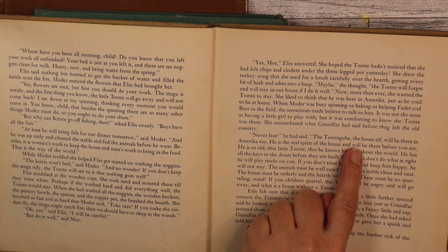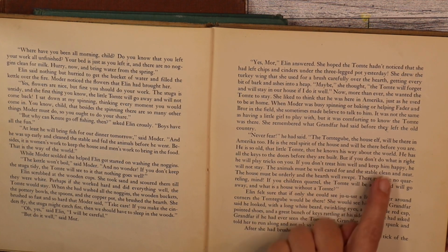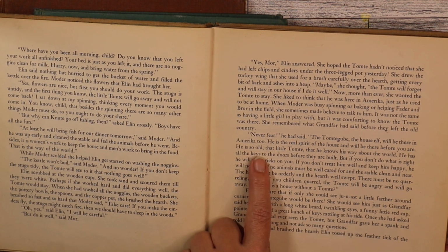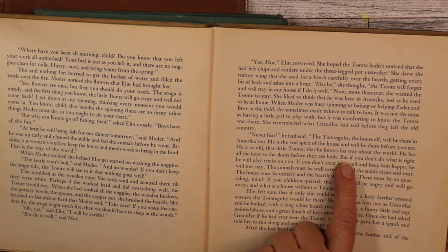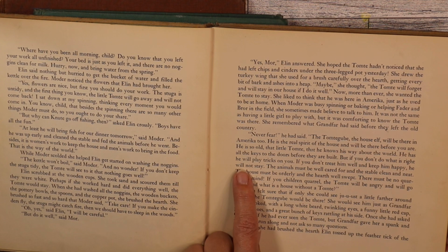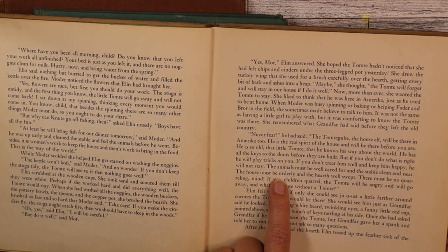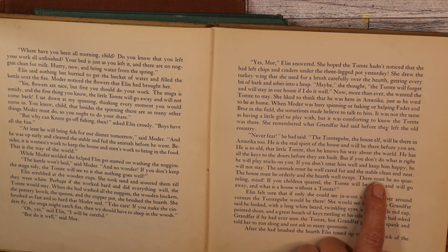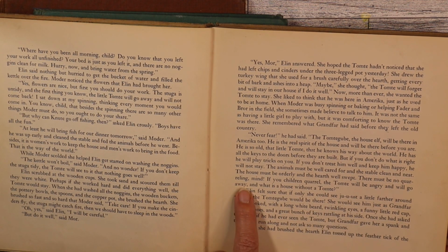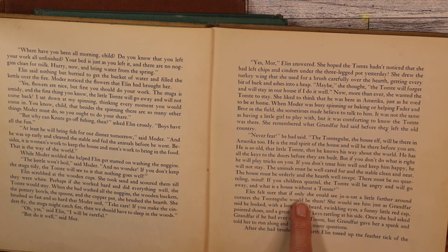Oh, I just saw the house elf. Never fear, he had said. The Tomte, the house elf, will be there in America too. He's the real spirit of the house and will be there before you are. He is so old, that little Tomte, that he knows his way about the world. He has all the keys to the doors before they are built. But if you don't do what is right, he will play tricks on you. If you don't treat him well and keep him happy, he will not stay. The animals must be well cared for, and the stable clean and neat. The house must be orderly and the hearth well swept. There must be no quarreling, mind. If you children quarrel, the Tomte will be angry and will go away. And what is a house without a tomte?